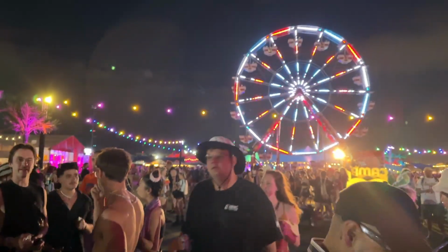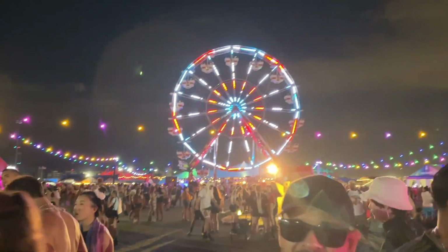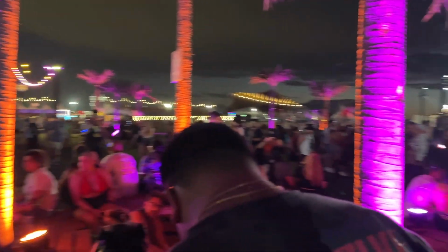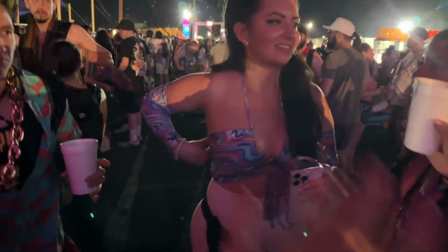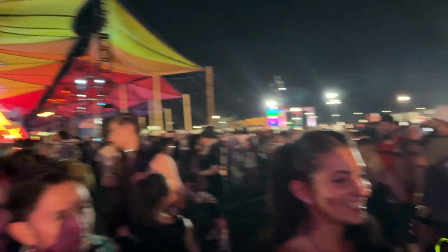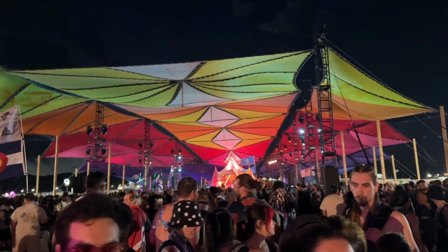We just got to the pre-party. This is inside of camp. We haven't been in here at all today. This is our first time. And we got the crew. Johnny and Monse, Paulina. We're waiting for a few others before we go further in.